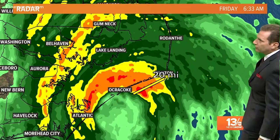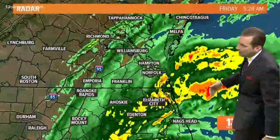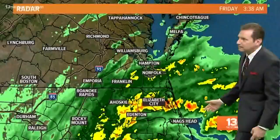So across our area, we've got this heavy rain rolling towards the coast, and there have been waves of rain continuing to move in. That includes areas down around Nag's Head.